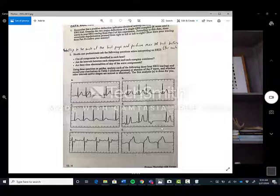Okay, so this concludes the EKG. Go ahead and you can send me the page with my numbers on it just as kind of a completion thing, and then the very back page which will allow me to see your analysis of the EKGs given.